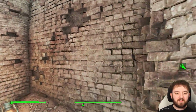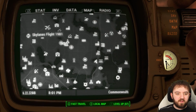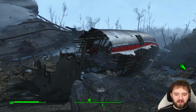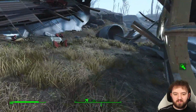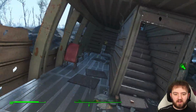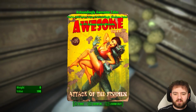It's Skylanes Flight 1981. Let's go. Once you're at the wreckage of Skylanes Flight, you'll just want to head straight across. Not that way, because I forgot that it often collapses. We'll climb up the metal here and we'll go to the rear of the plane, or well, the front of it, where you can find it in the bathroom.